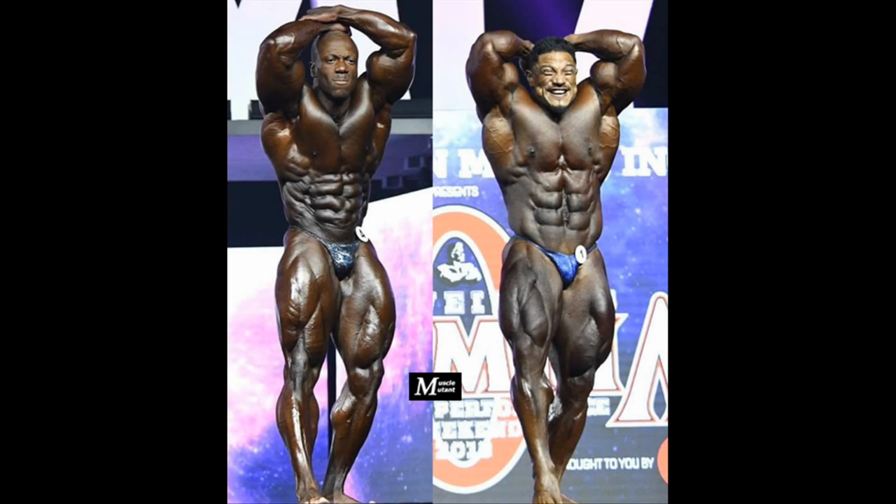The abs and thighs show how ripped and cut Shawn was last year. Although Roelly did the impossible to overcome the problem of the bubble gut, he is still nowhere close to the level of conditioning Shawn had in his midsection. Not to mention that Shawn's quads are incredibly huge, ripped and conditioned, so he would win this pose.